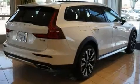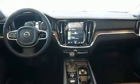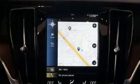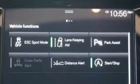Step into the 2020 Volvo V60 Cross Country. This four-door, five-passenger wagon is ready to drive off the showroom floor. Smooth gear shifts are achieved thanks to the efficient four-cylinder engine. And for added security, dynamic stability control supplements the drivetrain. All-wheel drive maintains traction at all four corners.